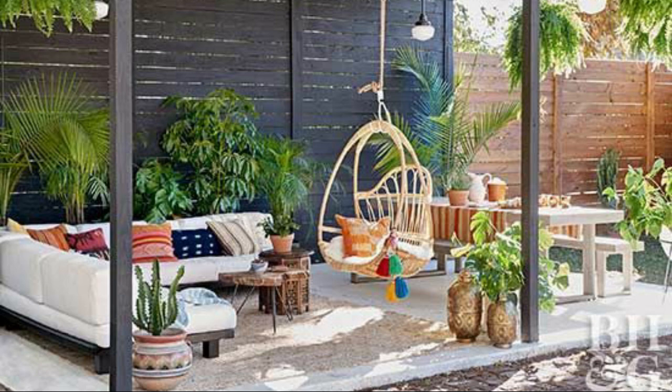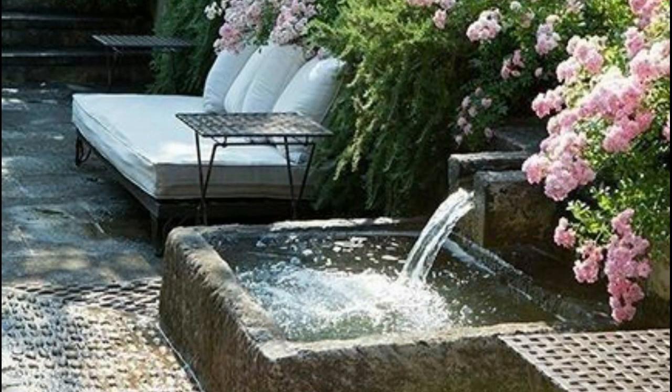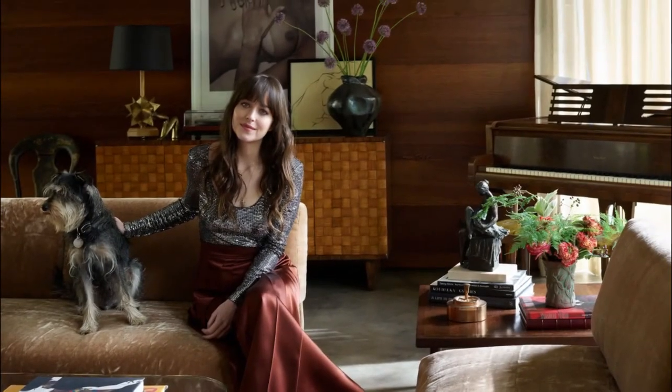The outdoor area has been designed to feel like a private oasis with lush greenery, a spacious deck, and a charming fountain. There's even a built-in grill and outdoor dining area, making it the perfect spot for al fresco dining and entertaining. When it comes to the bedrooms, Johnson's home does not disappoint.